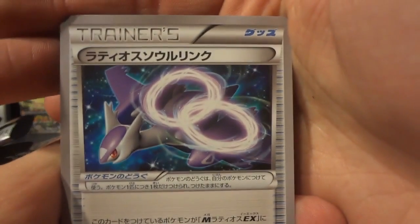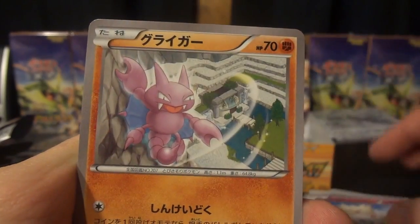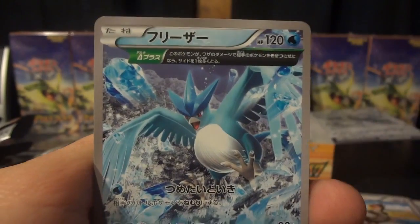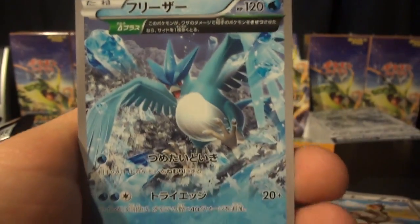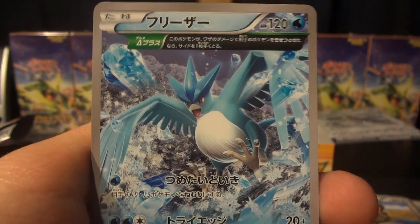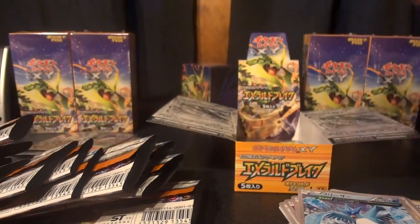Put that pack over there. Here we have the Latios Spirit Link. You guys know what that's going to do. Togepi, Gligar, our first Tranquil, I believe. And there is that Articuno I was talking about. You know, for an uncommon card, for a non-holographic card, that's about as good as you can get. Absolutely stunning. I honestly feel like I just pulled an EX being able to see that card.